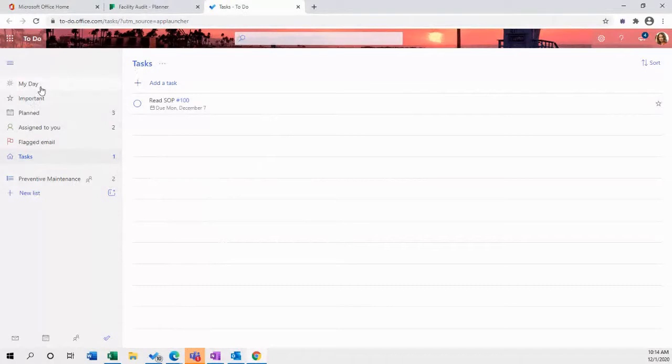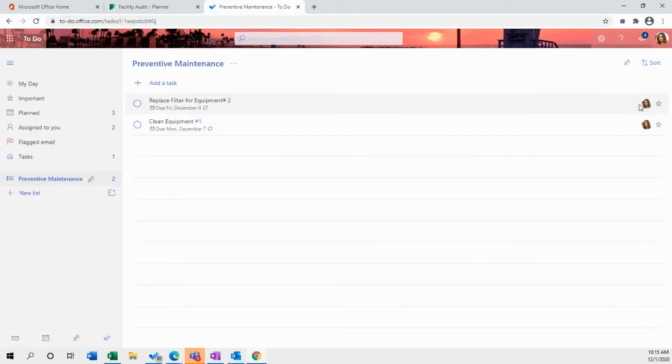So this is the My To Do app. And the really nice thing about the My To Do app is that you can create as many task lists as you need. You can also share those task lists with other team members so that you can actually add assignments for these. So here I've got a preventive maintenance task list.